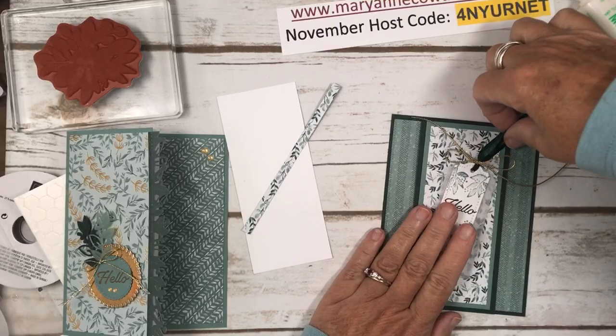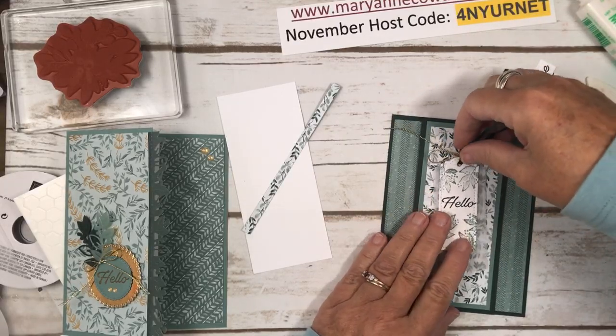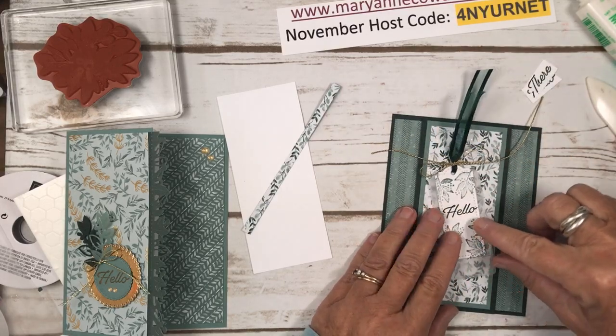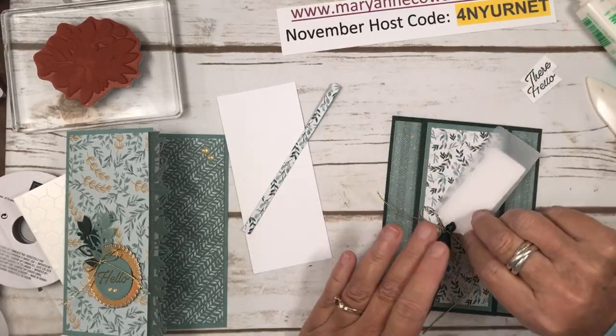So now we just need to figure out how to attach this. Now, obviously, you can do it straight up and down, or you could do it on a bit of an angle. I have trouble doing stuff on an angle, but I think for this, I want to. So what I'm going to do is I'm going to pop up the vellum.